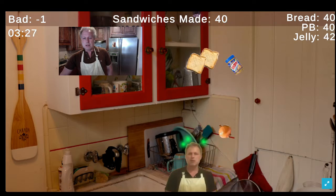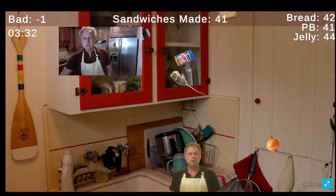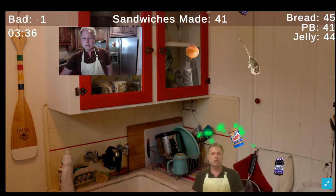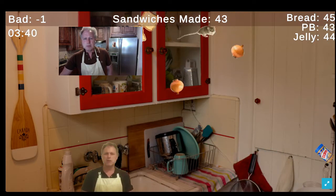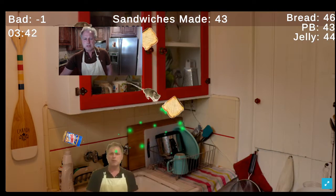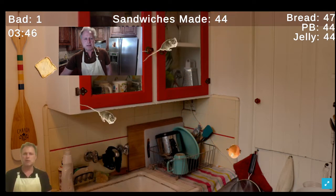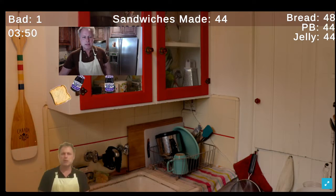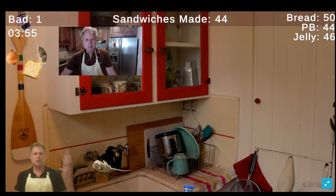Peanut butter made. Jelly. Sandwich made. Awesome. Okay, so now they're starting to come down pretty quick. So I'm going to look over there. I see I've got a pretty even proportion of bread, peanut butter, and jelly. Oh man, that was bad. Okay, I just got 2 bads, but fortunately I had made a free one. Awesome. Great. Okay, so this is getting pretty crazy.